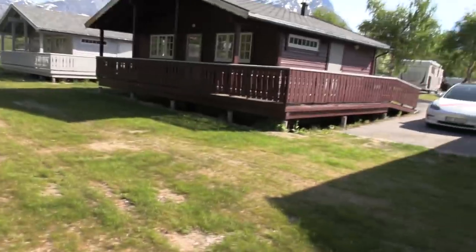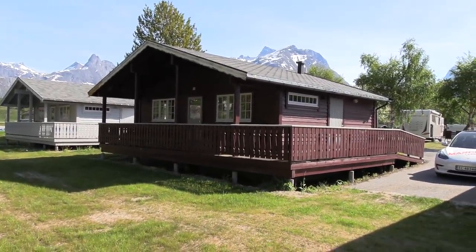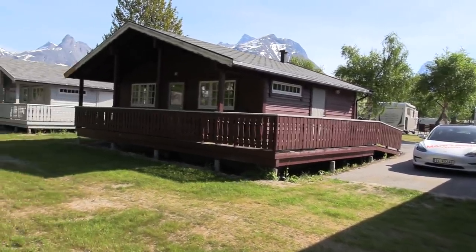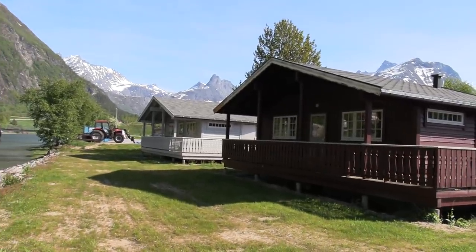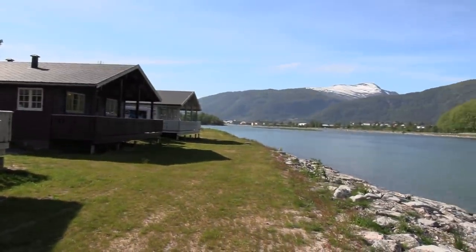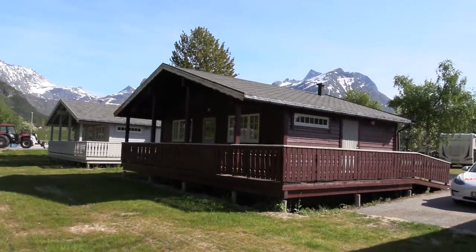Ta-da! Here is the cabin we rented. So it's at Åndalsnes camping, and we chose to get this big cabin. I think we have place for six or eight people in here, but we just stay here alone. Yes, unfortunately we didn't get one of the brighter colors, but I think all the other ones, they are booked. Yeah, they seem to be booked. But yeah, so we have to unload the stuff. We're gonna set up, we're gonna do some barbecue and stuff over here.